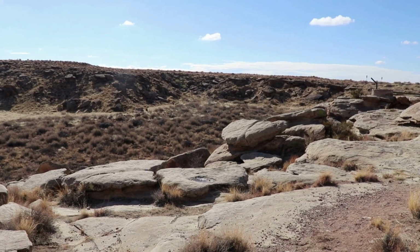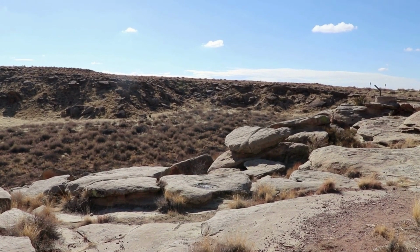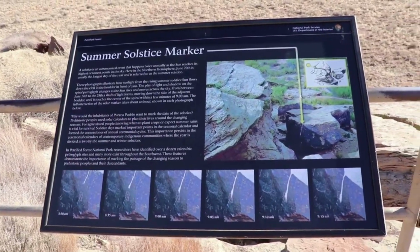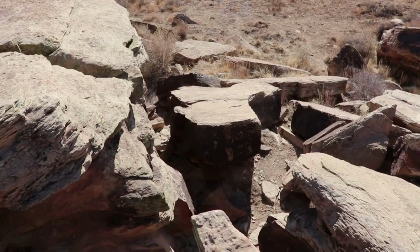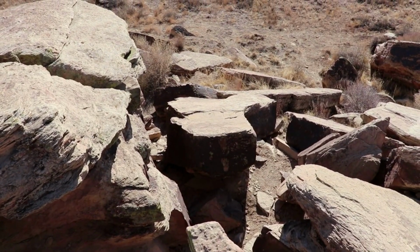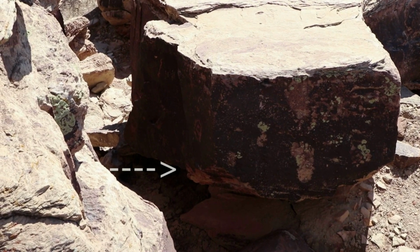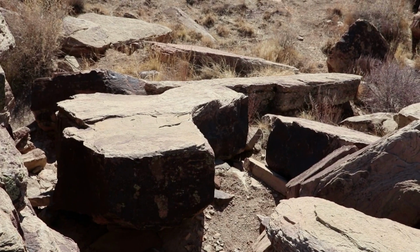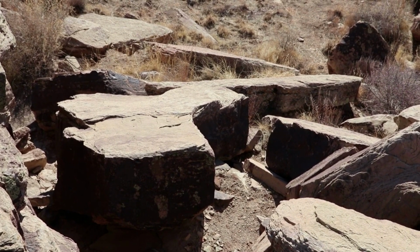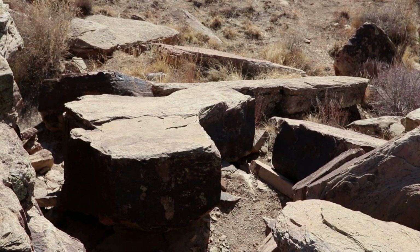Behind the Puerco Pueblo, there is an overlook to see some petroglyphs. This placard points out a summer solstice marker left in the boulder. Apparently during the summer solstice, by the design of a Puebloan many centuries ago, the sunlight flows down the cleft of this boulder so that the light and shadow on the spiral petroglyph changes as the sun rises and moves across the sky. That is pretty amazing, I'd like to see that.